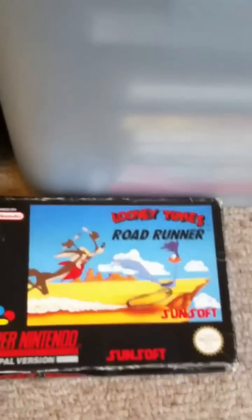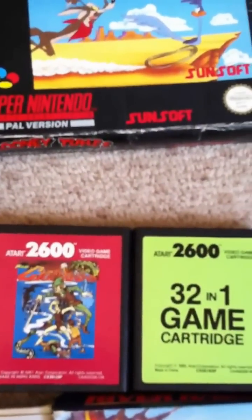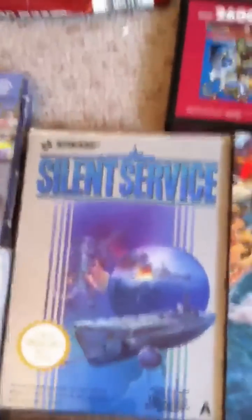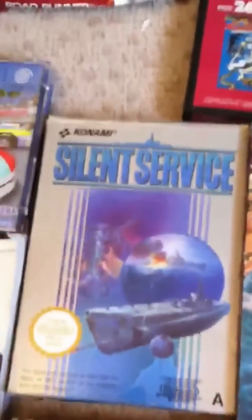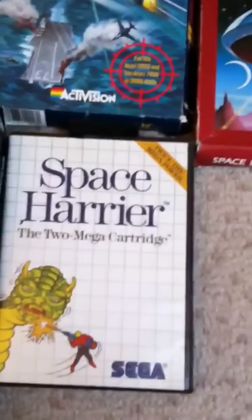Atari 2600 Roadrunner. Next to Super Nintendo Roadrunner. Couple of Atari games. They were like £2 each. I got some more boxed. Well, that's a Nintendo game. Then I got boxed. More Atari games. Space Harrier for the Master System. Where in the World is Carmen Sandiego, the big box version.